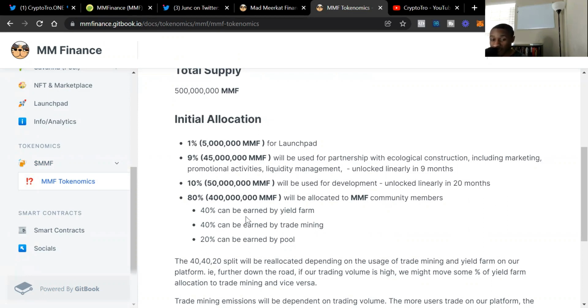And then 80%, that's 400 million MMF, will be allocated to the MMF community members. And that is what you like to see, man. 80% of the supply is going to the community. It keeps it in the community, and it just makes the community feel, man, cherished and loved, because why are you not showing your community love, the people who support you and buy your token? So that's another reason I'm super bullish on MMF, because 80% of the tokens, which is 400 million MMF, will be allocated to the community members.